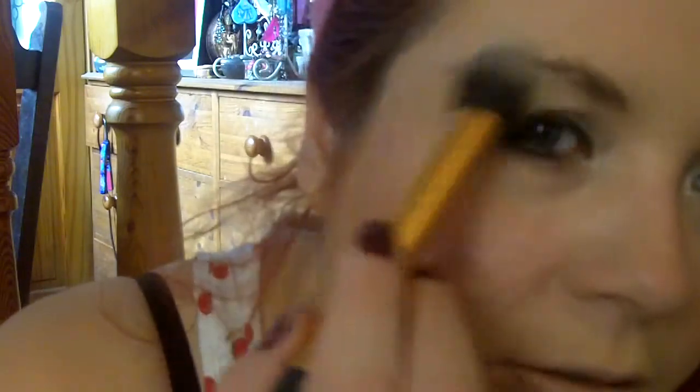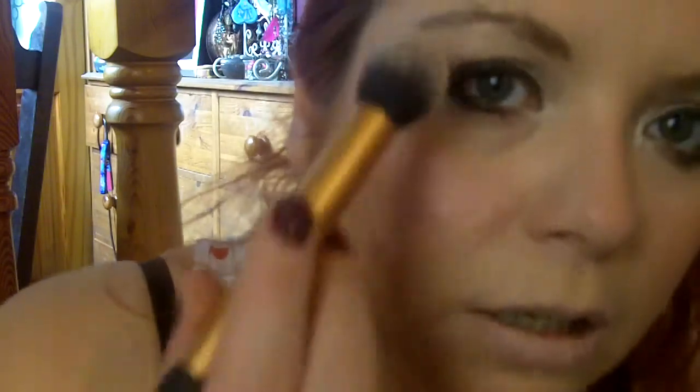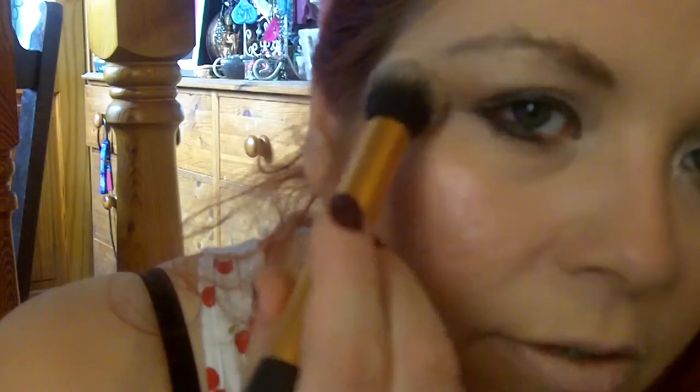You can instantly see the effect of that. So I put it on the top of my cheekbone, and then I take whatever's left over there, and I do a V. I do a little on the outer corner of the eyebrow and the brow bone, and then bring it in just under the eye to brighten up that area.